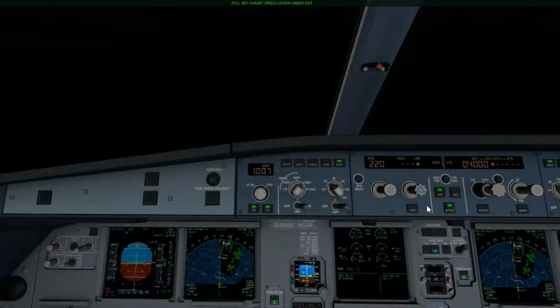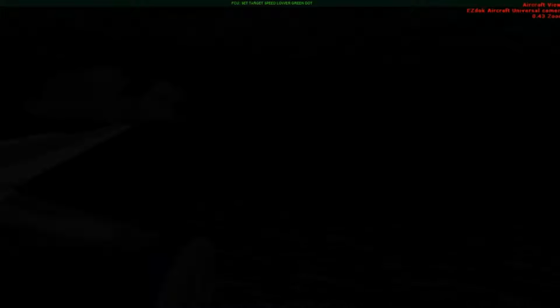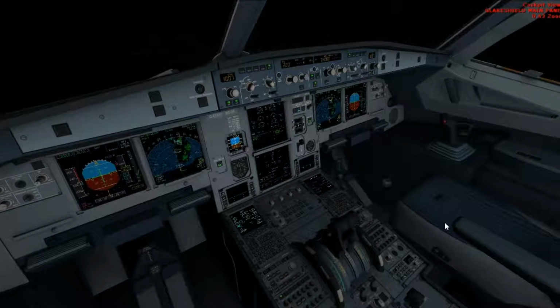So we have some speed brakes. Double check if we've got the speed brakes out, which we have. And we'll level off at 4,000 feet. Maintain 220 knots. And we will now go flaps 1. Speed check, flaps 1.